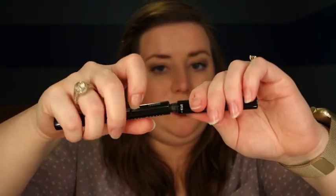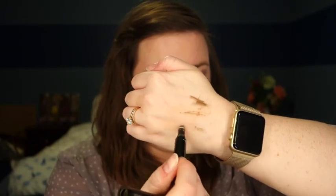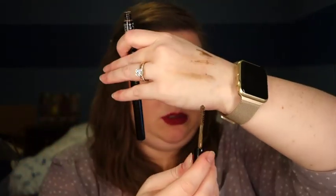Then, a little bit lower, this is where we just did that thing. Then you twist here and you get a shadow thing. So this just kind of blends it out. This too was just a little bit too much for me. And this is the lightest shade they had where I was. And then on the other end you twist off and you get some brow gel.